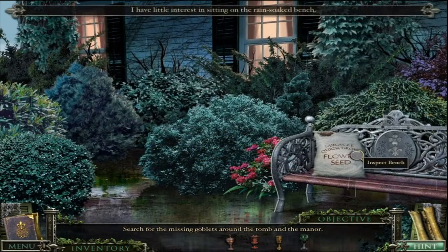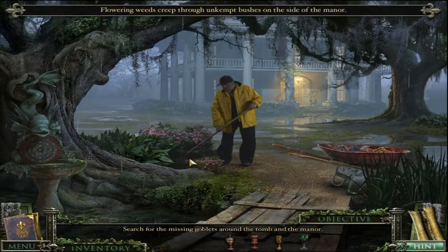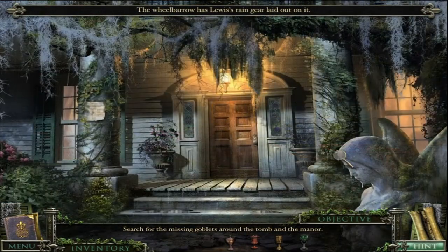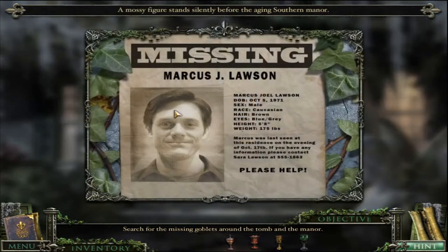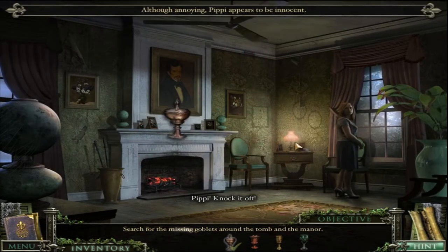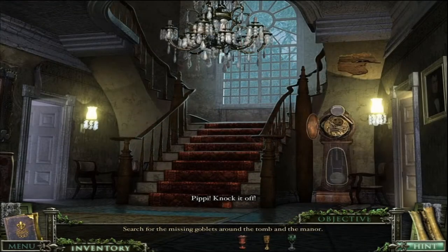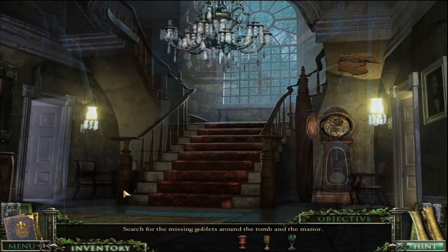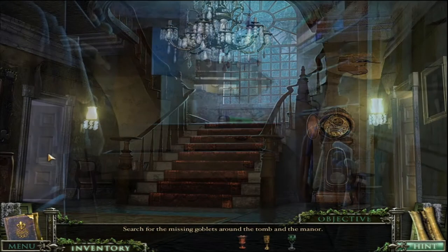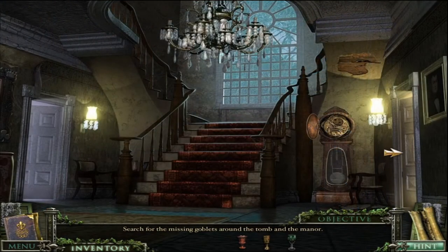Let's see, goblet. Any goblets here? No? Any small weedle goblets? Nothing here. No, you're not a goblet. Dog? No, not a goblet. Aha! Here it is. Okay, now, let's see. No, not here. Maybe in the closets. Wait. That's a strange little symbol. Okay. Nothing here. Okay, so three goblets left.